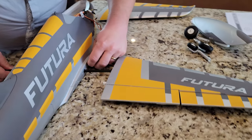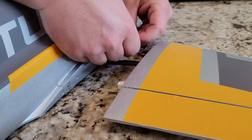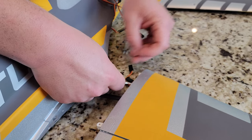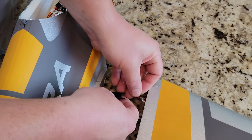So I'm just going to pull these two out gently so I don't lose them. This one says flap. This one doesn't say anything. Brown is toward the front. So the flap one is the down one and brown needs to go toward the front.